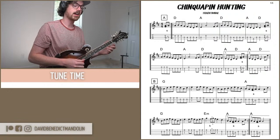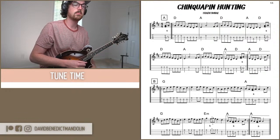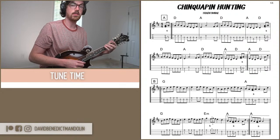But you can also play a higher octave here. Same with the B section. The B section is a bit higher to start with, but you can also play it in a lower octave.